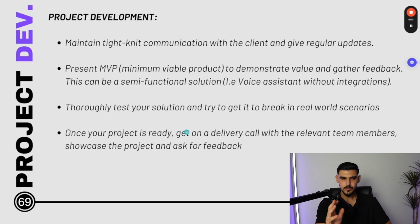And some project development tips that I want to give you guys: maintain tight-knit communication with the client and give them regular updates. And also, when you say you're going to do something by X date, genuinely put your hardest effort into delivering that by that date, because this is how people build their image of you, and it's your reputation at the end of the day.